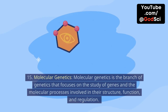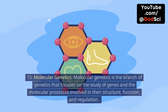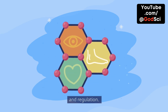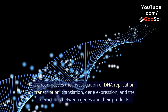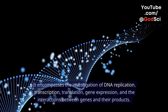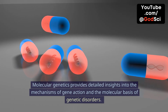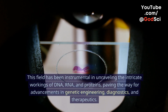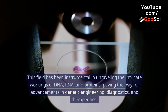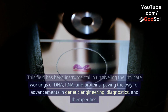15. Molecular genetics. Molecular genetics is the branch of genetics that focuses on the study of genes and the molecular processes involved in their structure, function, and regulation. It encompasses the investigation of DNA replication, transcription, translation, gene expression, and the interactions between genes and their products. Molecular genetics provides detailed insights into the mechanisms of gene action and the molecular basis of genetic disorders. This field has been instrumental in unraveling the intricate workings of DNA, RNA, and proteins, paving the way for advancements in genetic engineering, diagnostics, and therapeutics.